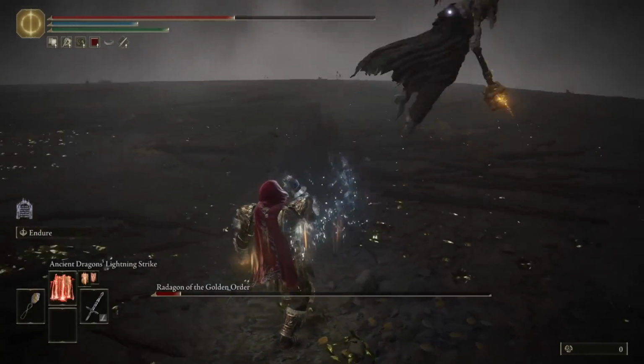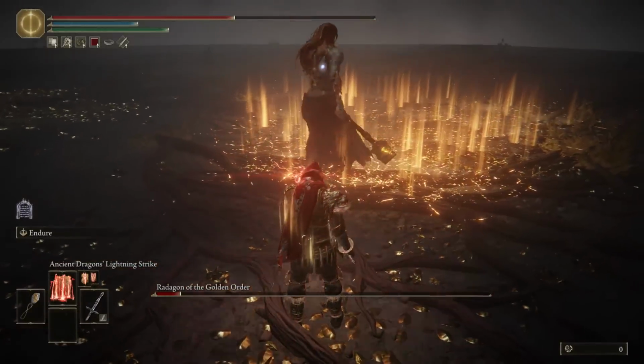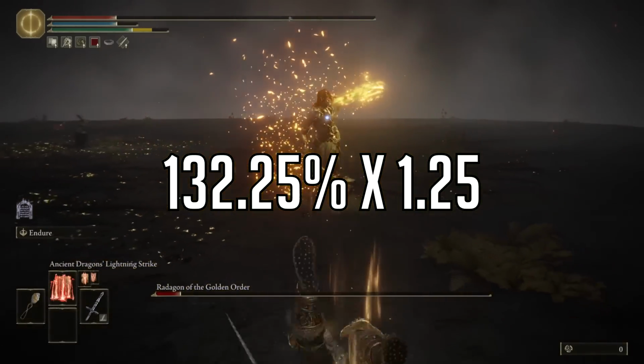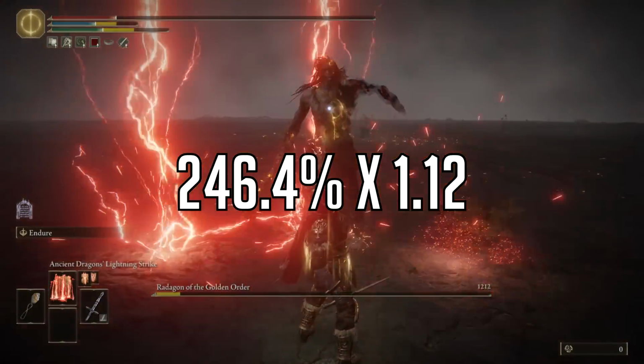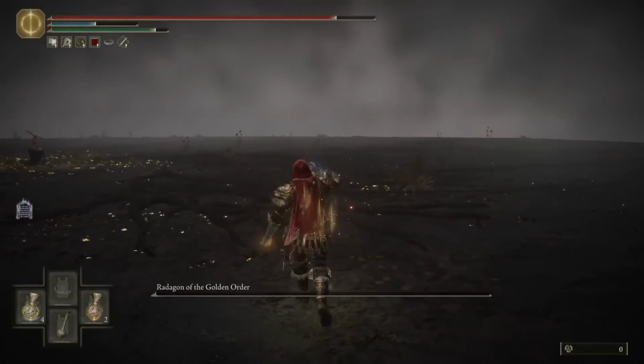Put simply, this attack itself does a lot of damage, even when you aren't doing things with it. But then we are also boosting it by 15%, then by another 15%, then 25%, another 20%, another 8%, 15% again, 12%, 10%, and then 20% one more time. If that sounds like a lot, well, it is.